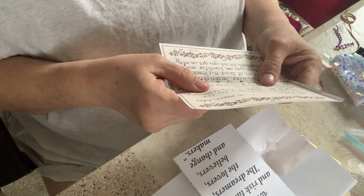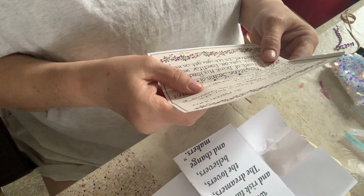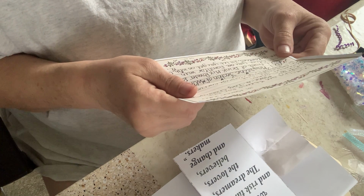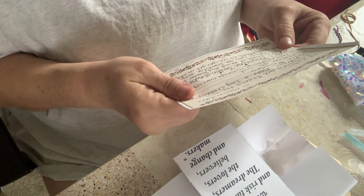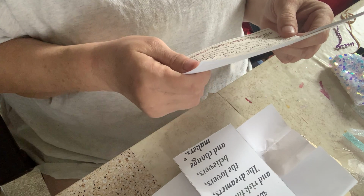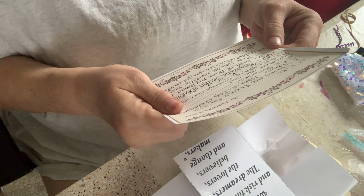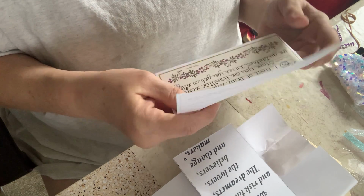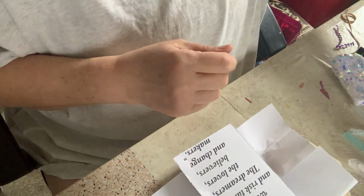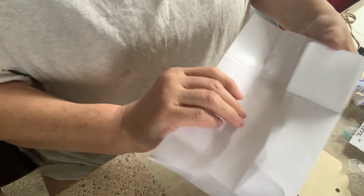Chris has included the 5 items to make a tag challenge: a feather, a gold triangle, a magazine image, a section of favorite words, and a drink mix packet. Since you are familiar with this, I'll let you get on with it since I know the rules. Okay, all right. These are the different words she sent me.